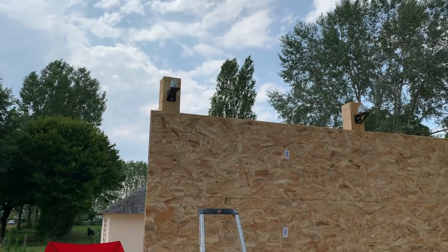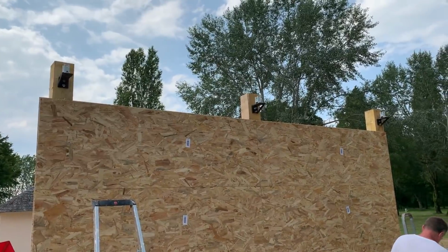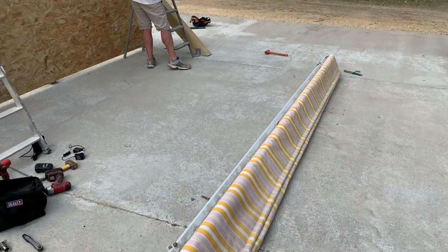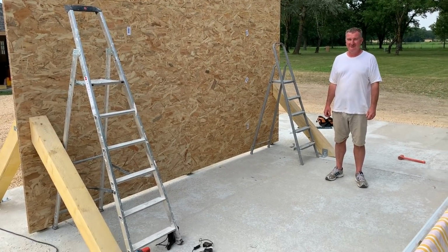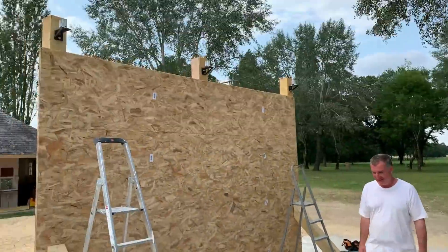So the mounts to the awning are now in place, hand tight. Gonna need a bit of adjustment afterwards. This is definitely a 2-ladder, 2-person job. I'm taller, I might have to take the smaller ladder. Okay, fair enough. And then it's time to drop that in place. Yay.